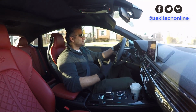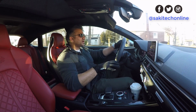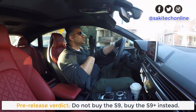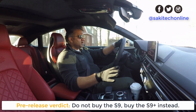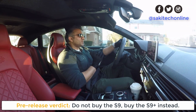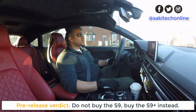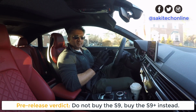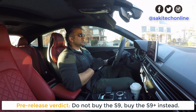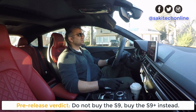And my verdict on this is, if you are in the market to buy the S9 or the S9 Plus, you should buy the S9 Plus, period. That extra 2 gigabytes of RAM is going to give you a slight edge, and by edge I mean it's going to give you a little more stable and smoother system overall. So that would certainly be my recommendation, to buy the S9 Plus and not the S9.